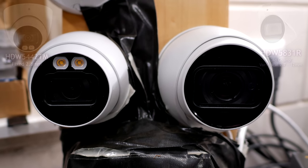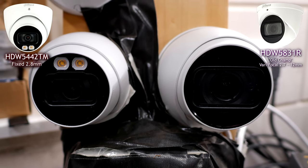So while, in my opinion, it doesn't dethrone the old champ, it does comfortably sit beside it as being a very good camera, uniquely suited for certain applications where it will do really well, both during day and nighttime scenarios. And well, that's it for this review.